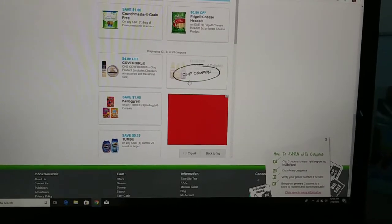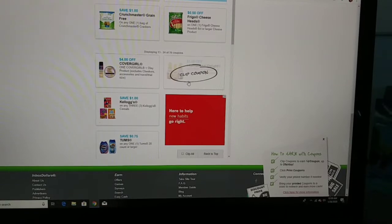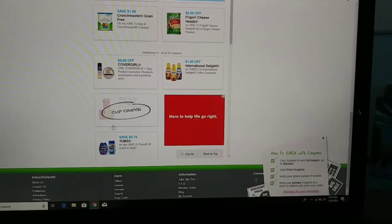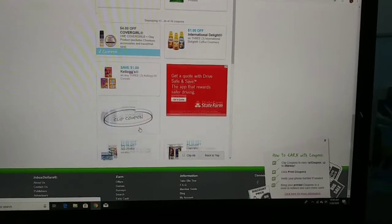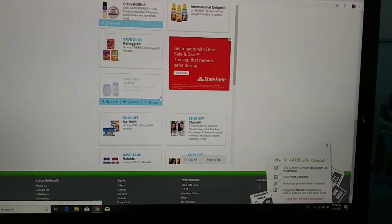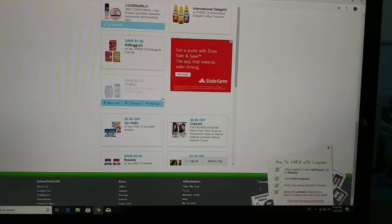Some International Delight. Sometimes those go on sale at Publix, 3 for $9. You can go ahead and use that. Get 3 for $8. CoverGirl, $4 off, one CoverGirl plus Olay product. Maybe we can use that. Kellogg's, $1 off of 3. Sometimes they go on sale at Publix. If you see them here, you don't have to clip them. Tums, I believe there is a sale going on those right now at Publix.